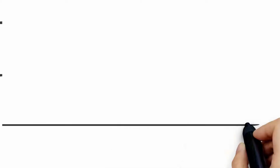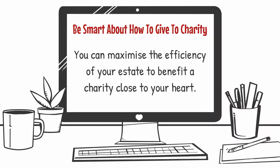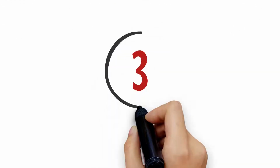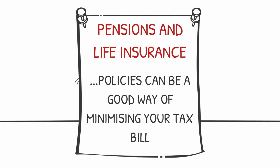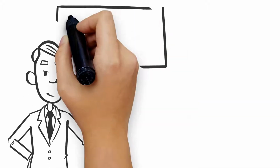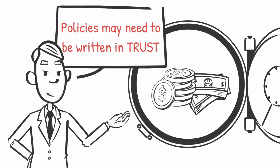By being smart about how you give to charity, you can maximize the efficiency of your estate to benefit a charity close to your heart. Write pensions and life insurance policies in trust. Pensions and life insurance policies can be good ways of minimizing your tax bill. With either of these, the policies may need to be written in trust. This usually means that any payouts will not form part of your estate but will instead go straight to your beneficiaries without being counted towards inheritance tax.